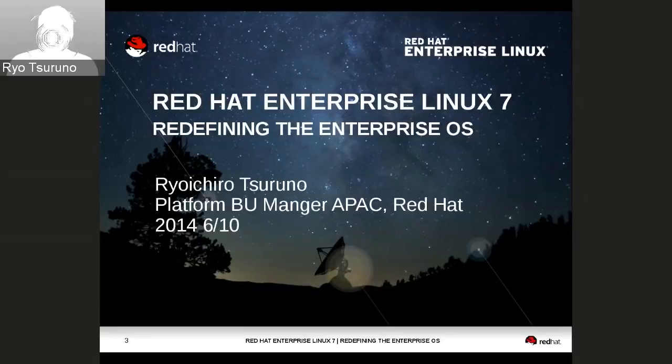So I'm going to talk about RHEL7, what's new in RHEL7. If you attended some of the earlier sessions, like William Henry's, he already started to talk about Docker and containers and those things. But I kind of wanted to go over the general items such as in-place upgrades and Windows interoperability and those things. And yeah, so all right, let me just go through pretty quickly because I don't have all the time today.